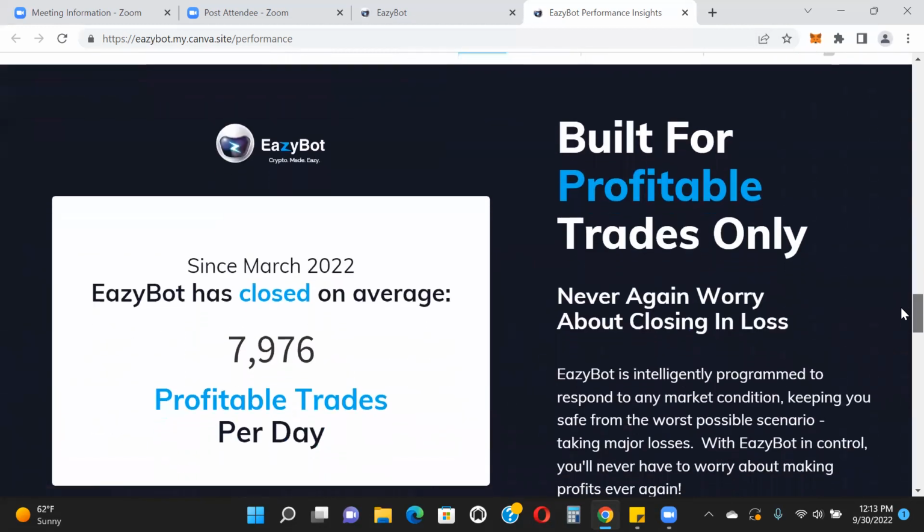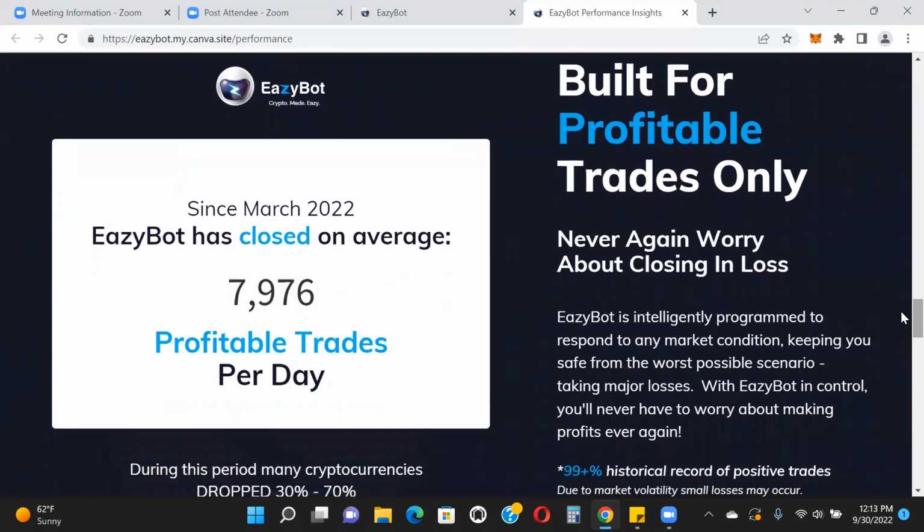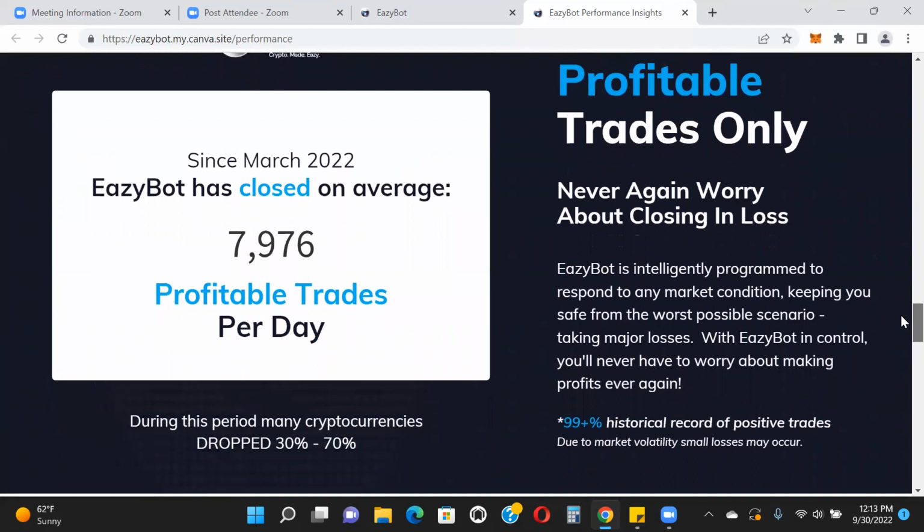So it says you're built for profitable trades only. Never again worry about closing a loss. EazyBot is intelligently programmed to respond to any market condition, keeping you safe from the worst possible scenario, taking major losses. With EazyBot in control, you'll never have to worry about making profits again. And since March of 2022, they've closed an average of 7,976 trades per day. So almost 8,000 trades per day.